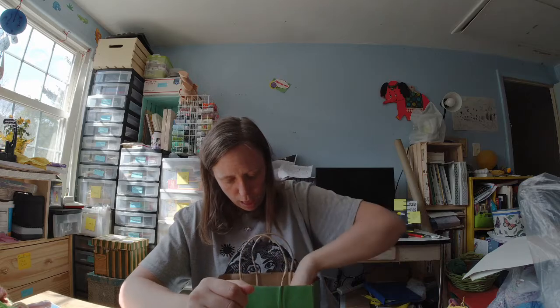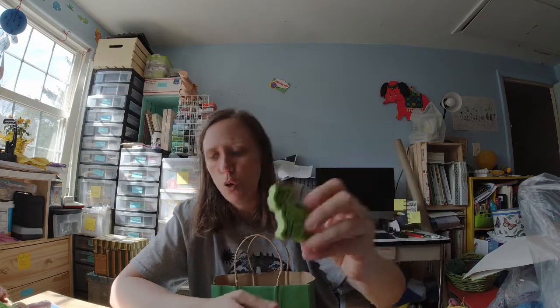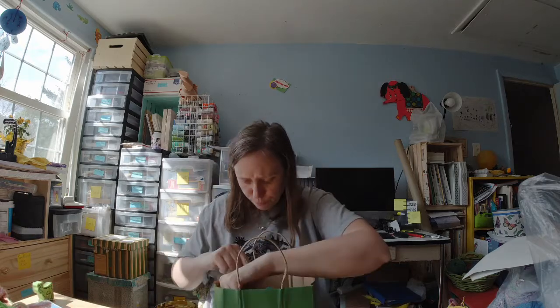I mean, this is a lot of satin ribbon right there. I bought this for my husband. It's just a funny goat stamp as a joke. Make sure I set that aside.